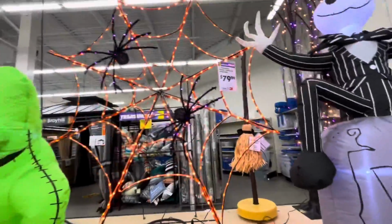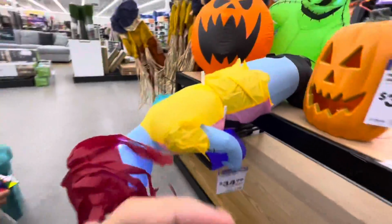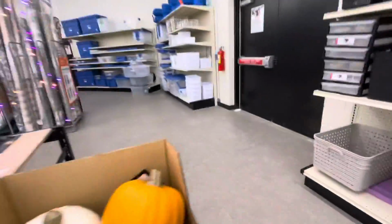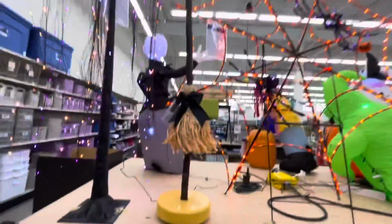They've got these weird, like... Sally's not working. We got this cool spider web. I won't be getting it. We got this nice, like, weeping willow over here. I think that's pretty cool. Then there's these enchanted brooms. I don't know if they set it up wrong. I don't know what happened.